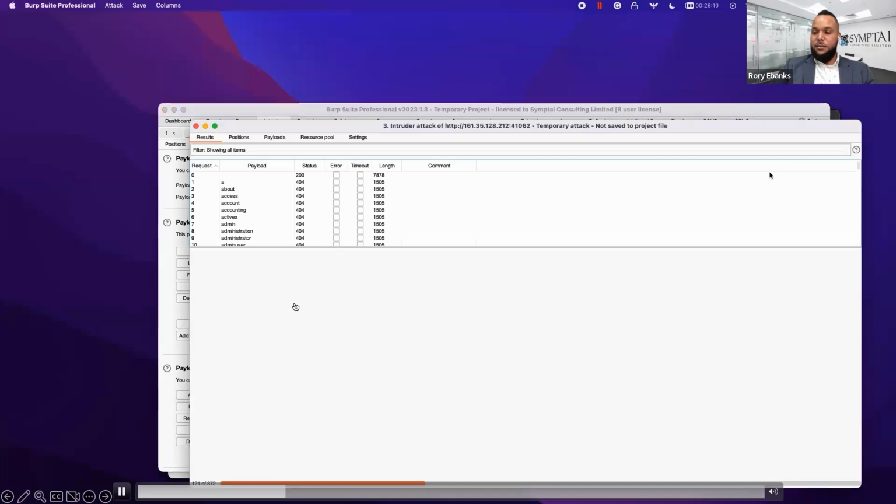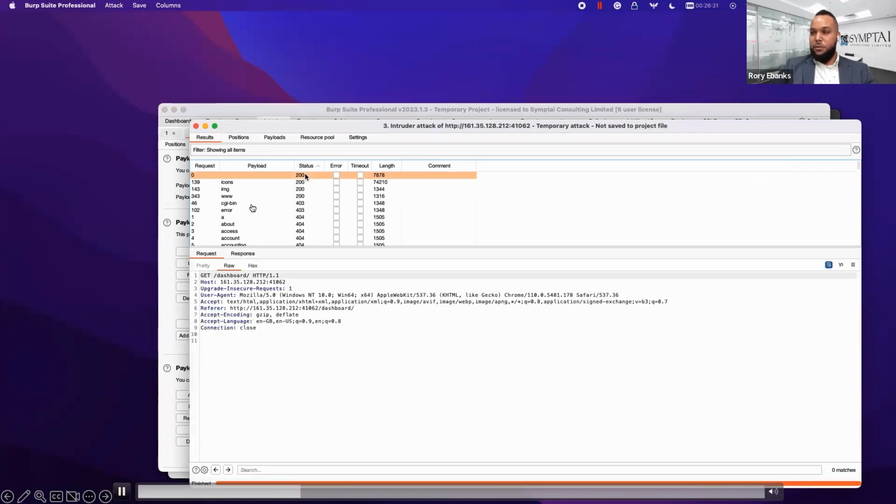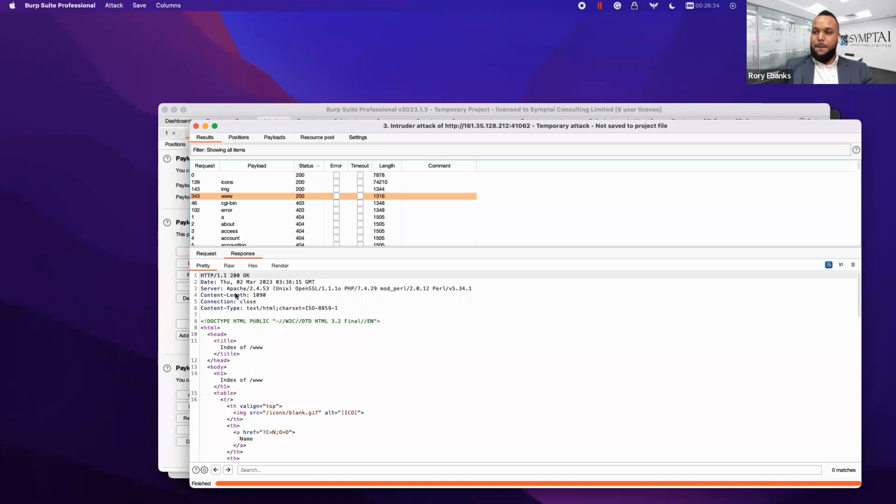In this instance, the attack, we're looking at 372 different instances. Any status that shows us a 200 will mean that it is valid. This means that it exists. And here we're able to see that IMG, www, CGI bin is not accessible. So let's take one of these paths, and we're going to take the www path, which is right here. And we're going to try to visit this path in the web application.